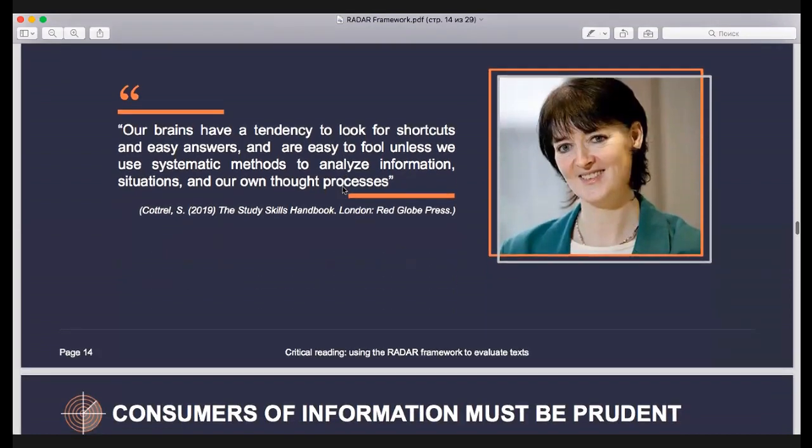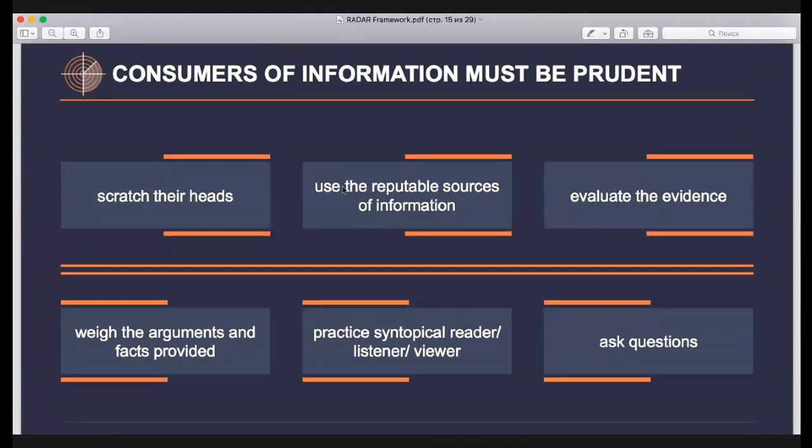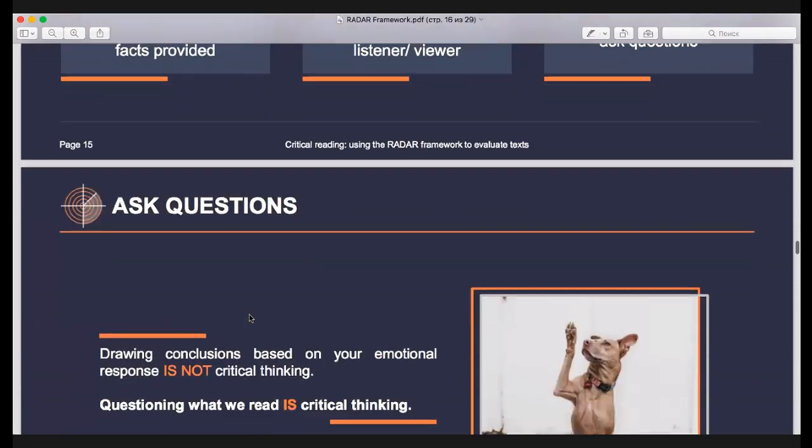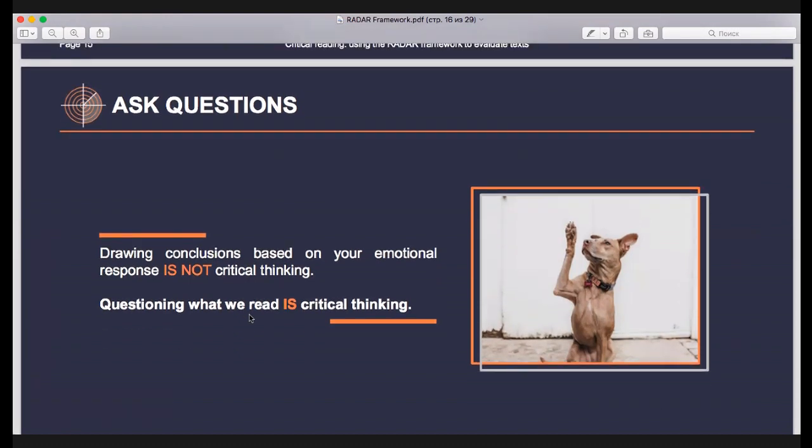What do they have to do? In the first place, they have to scratch their heads. They have to use reputable sources of information. They have to evaluate the evidence. They have to weigh the arguments and facts provided, and they have to practice being a syntopical reader, syntopical listener, syntopical viewer. And the most important thing, they have to ask questions. "Don't stop questioning," Albert Einstein said. So drawing a conclusion based on your emotional response is not critical thinking. Only questioning what we read, see, or hear is critical thinking.